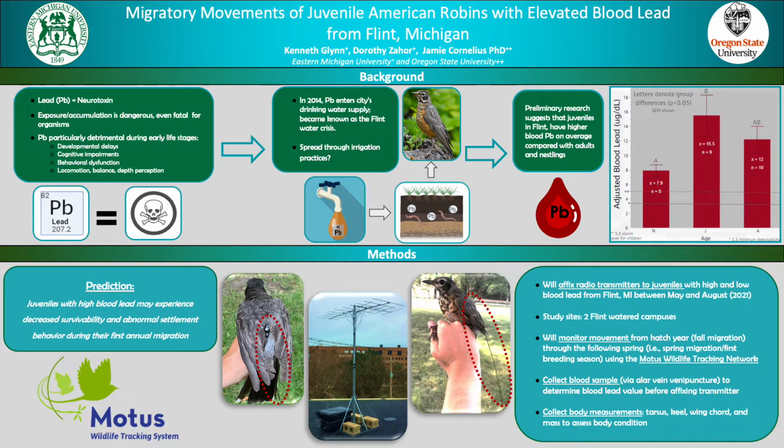So this could be potentially problematic for songbirds like the American robin, that spend certain times of the year foraging really heavily on soil-dwelling invertebrates, such as earthworms.